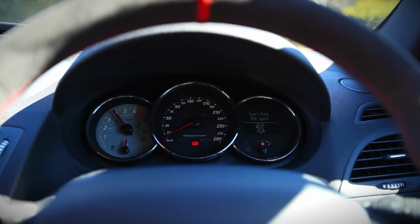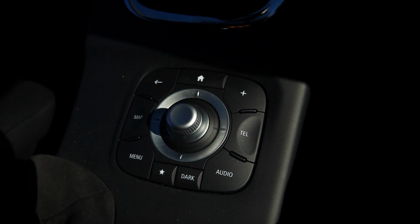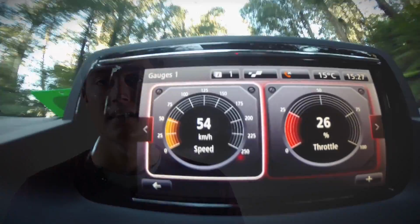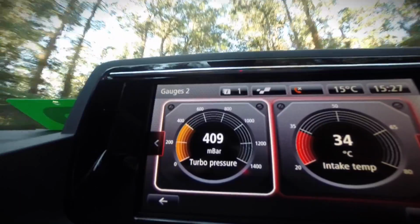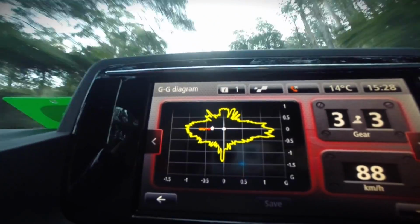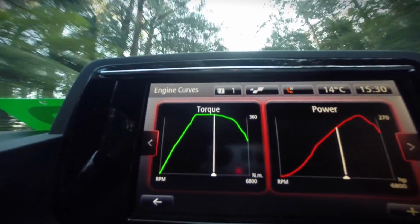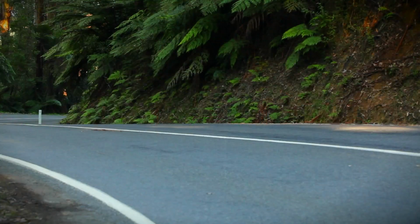Inside, there's no escaping the Megane RS's age. Renault's R-Link controller feels plasticky, and you've got to push it and twist it and twiddle. It all ends up feeling way too fiddly. What R-Link does really well though, is provide data for geeks. RS Monitor gives you all the information you could ever need to impress your friends. Throttle position, turbo pressure, steering angle, G-force, enough to bore your girlfriend stupid on the drive to dinner. Check out this little virtual dyno, it shows how much power and torque you've got and how much you're using. So cool.